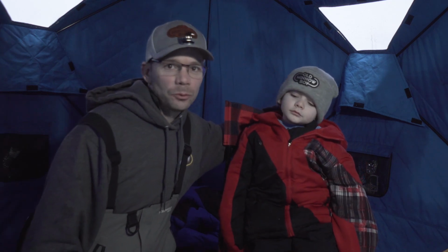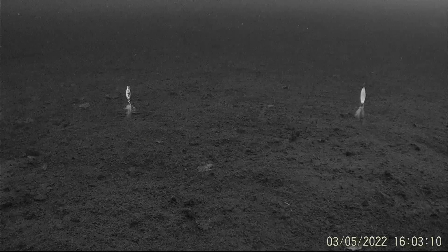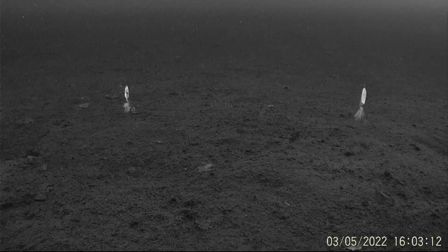All right, friends, that is gonna do it. It is a little after 6 o'clock. Apparently there is no evening bite on Weber Lake. Since 3 o'clock, not a single flag. We didn't see a single fish, no trout or anything else on the underwater camera. So that was unfortunate, but we still had an awesome day.